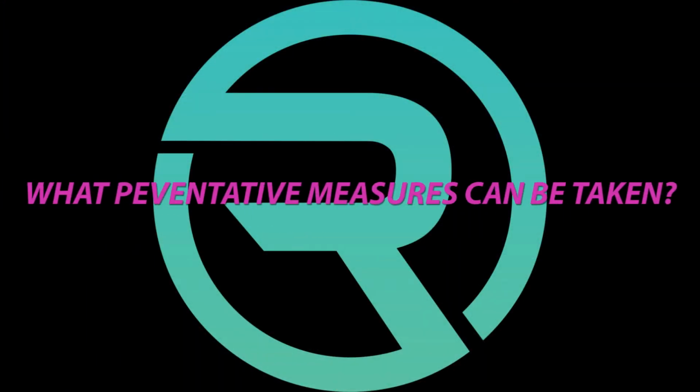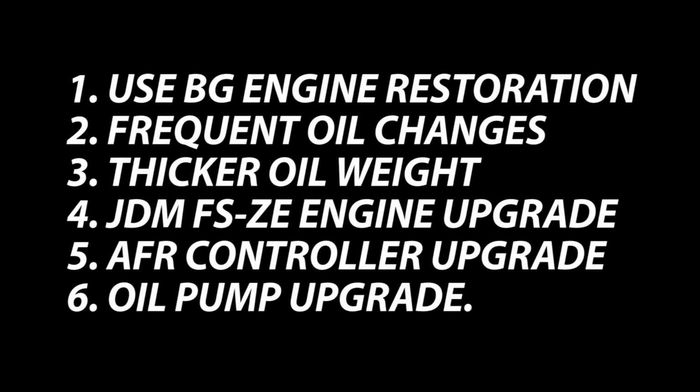So what can be done to prevent this from occurring to your Protege? Number 1, use BG engine performance restoration products and then do an oil change after. Number 2, perform timely oil changes at 4,500 to 5,000 miles. Number 3, use thicker oil weights such as 10W30 or 10W40 synthetic. Number 4, perform the high compression JDM engine swap. Number 5, invest in a high quality AFR controller. And number 6, bolt on a high volume oil pump.